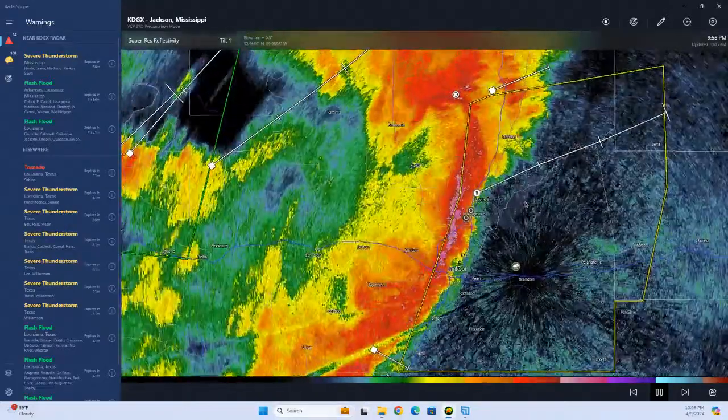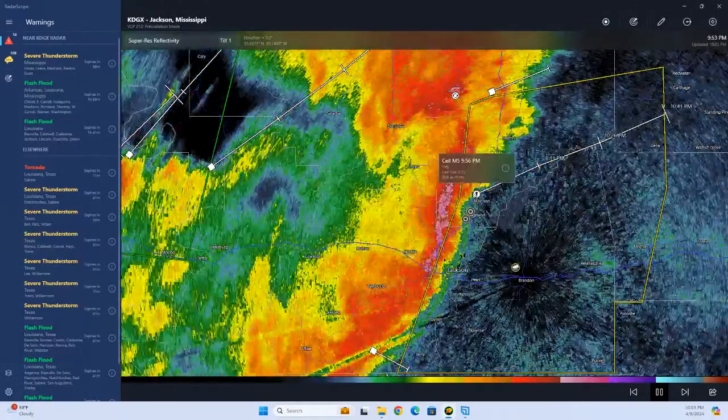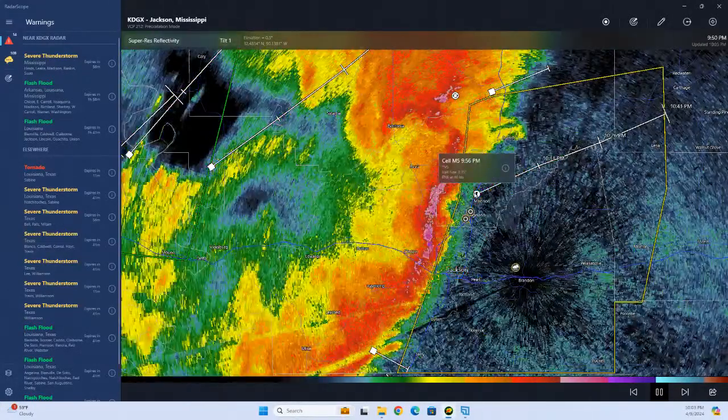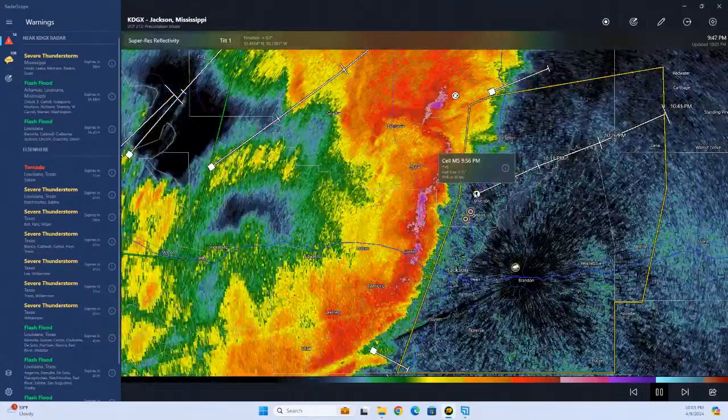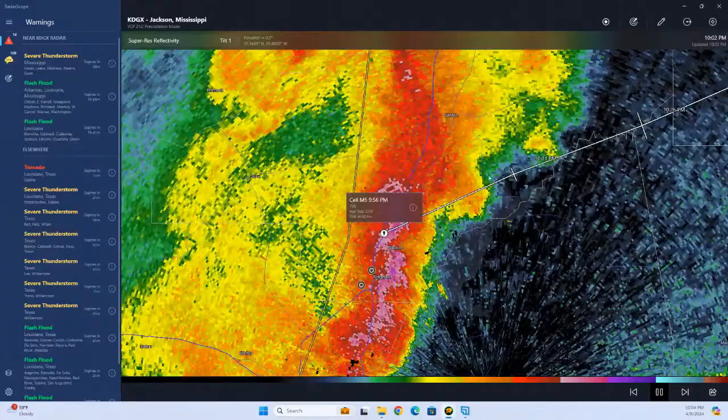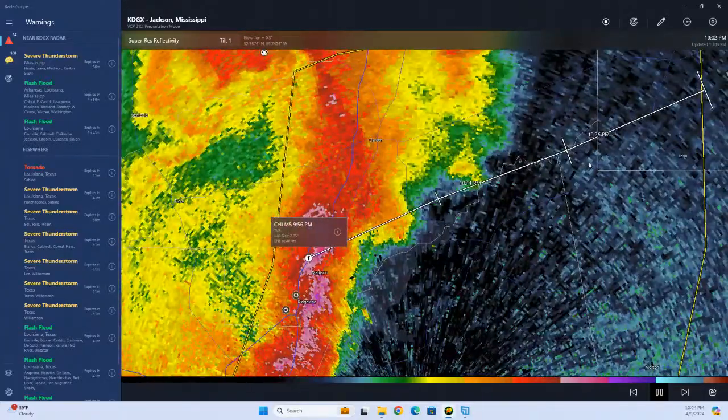So again, this line is producing damage. We are still seeing some rotation here on this storm. 2 3/4 inch hail with this storm. And you can see here the timeline of this as it moves off to the east-northeast.